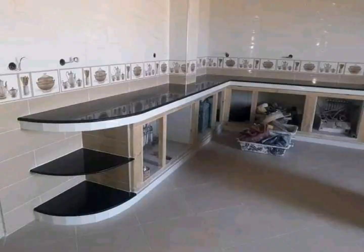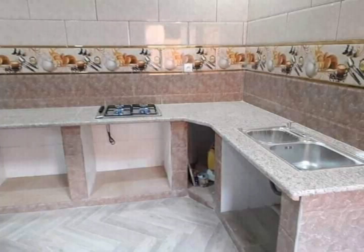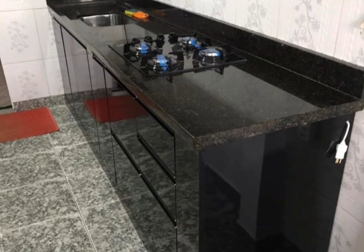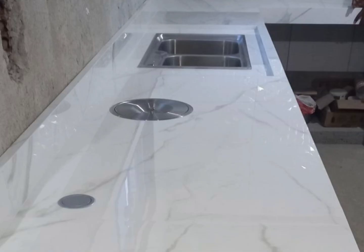So let's continue to the topic. Granite kitchen countertops are popular for their durability and aesthetics. So here are some of the best advantages of granite countertops: its durability and strength. Granite is one of the hardest natural stones, making it highly resistant to scratches, chips and cracks. It can handle the heat from hot pans and pots without any damage.